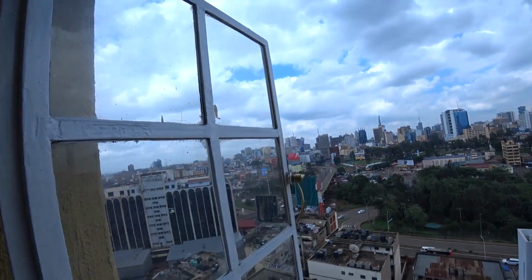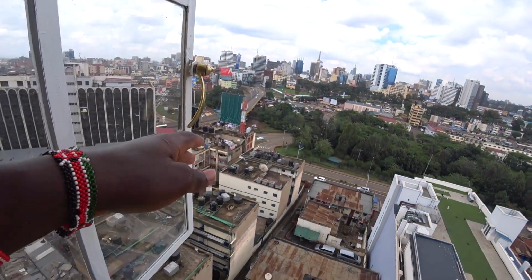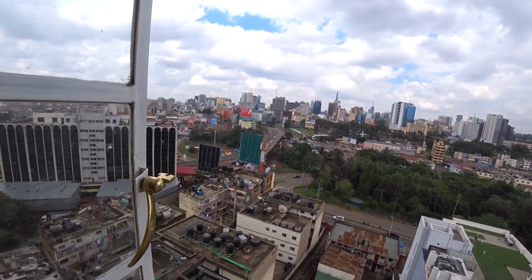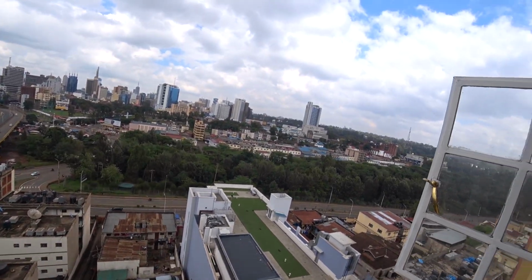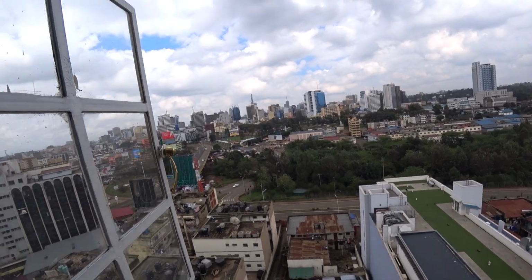That's the beautiful, amazing view from my window right here. Those are cars passing by right there. That's how Nairobi is. It is so beautiful. Visit Nairobi someday so that you can experience this life on your own.